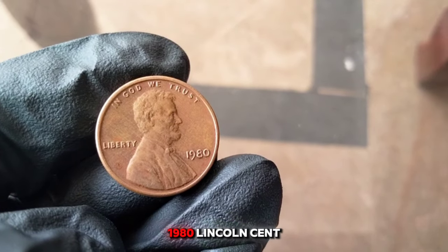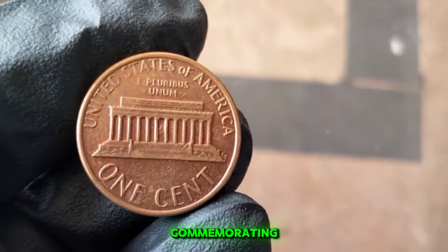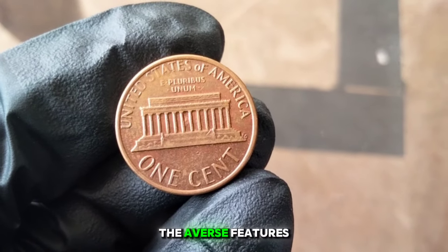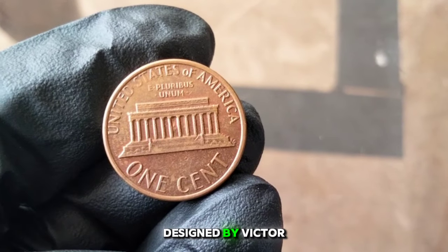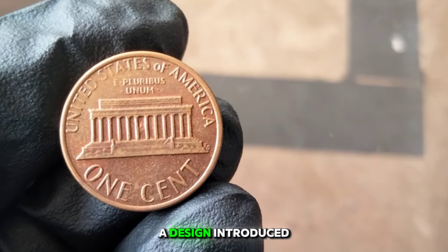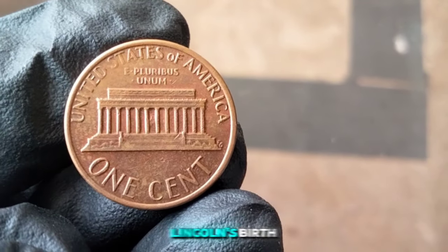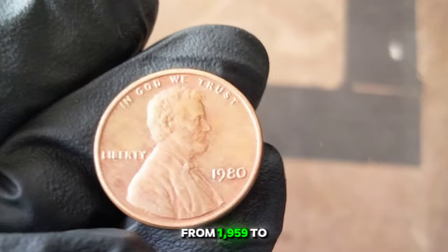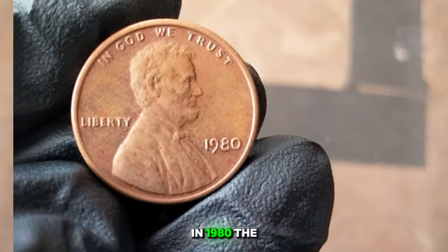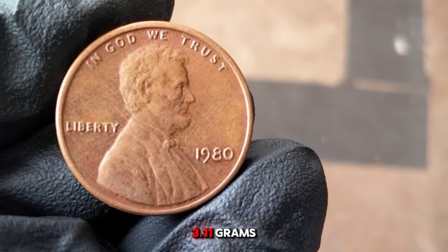1981 cent. The 1980 Lincoln cent is a part of the long-standing series that began in 1909, commemorating the 100th anniversary of Abraham Lincoln's birth. The obverse features the iconic portrait of Lincoln, designed by Victor David Brenner, while the reverse displays the Lincoln Memorial, a design introduced in 1959 to honor the 150th anniversary of Lincoln's birth. The Lincoln Memorial design was used on pennies from 1959 to 2008, making it a familiar sight for many Americans. In 1980, the Lincoln cent was composed of 95% copper and 5% zinc, weighing 3.11 grams.